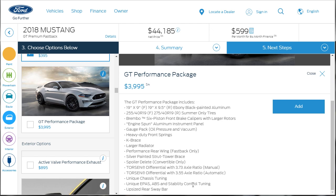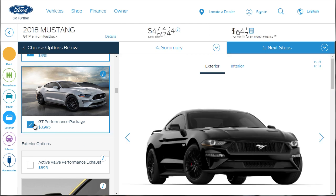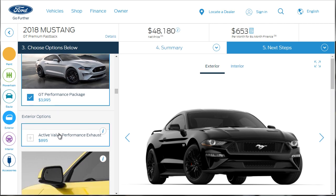For $4,000, I'm going to get it because, you know, when you compare these cars to German cars, you're going to be spending double this amount and then some to have this kind of performance. So I think it's a bargain.